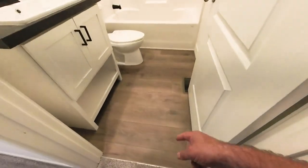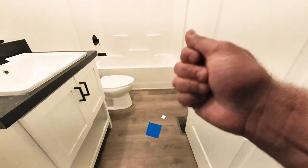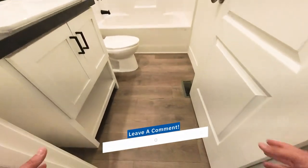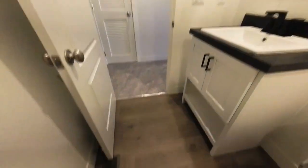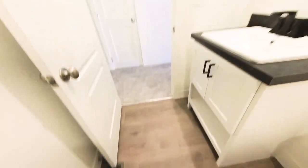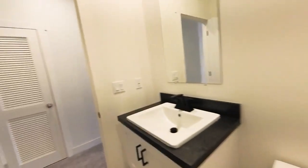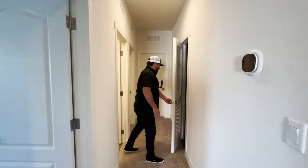And check this out. This floor is actually a linoleum. It's a very good quality, high quality, durable lino. You don't have to worry about it slicing. It's very durable, and you can see that it even has the grain in it, the texture. So here's another look at this sink. It looks very nice, a nice standard guest bathroom or second bathroom.